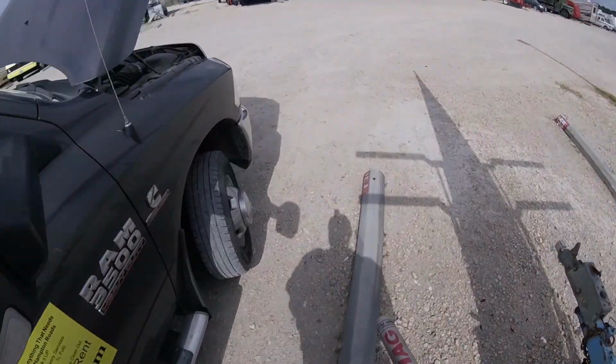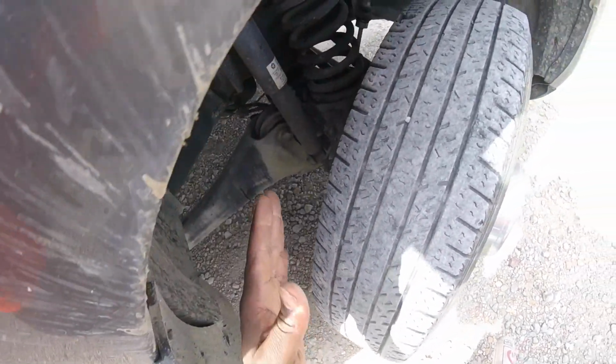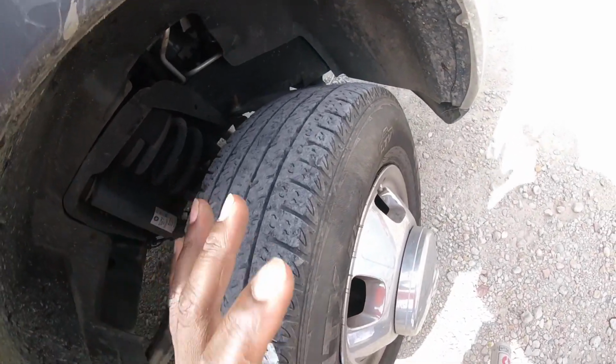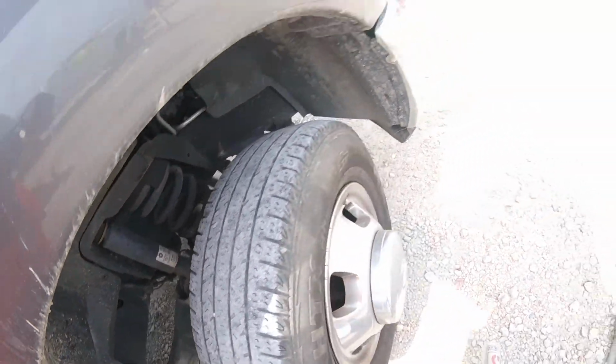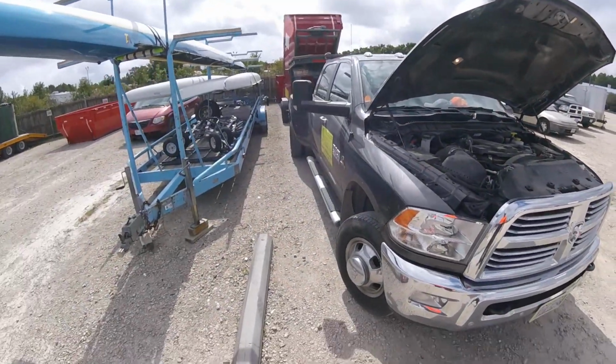So come to this side. Same old good thing. You gotta make sure you check the shock absorbers. You're gonna check the spring in there. You gotta check anything that's a moving piece, your tie rods. You're gonna check everything that's a moving piece in there, people. That's as simple as I can make that sound.